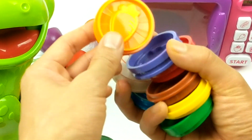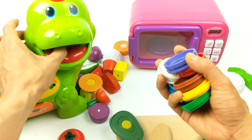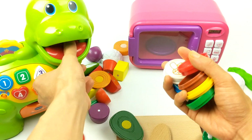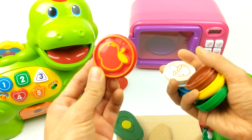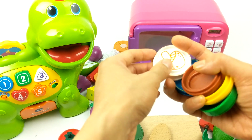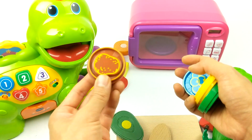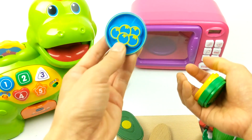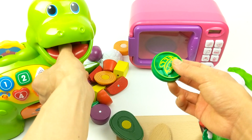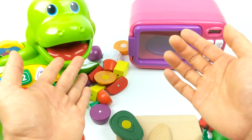Count how many biscuits we have. Here's 1, 2, 3, 4, 5, 6, 7, 8. 8 dinosaur biscuits.